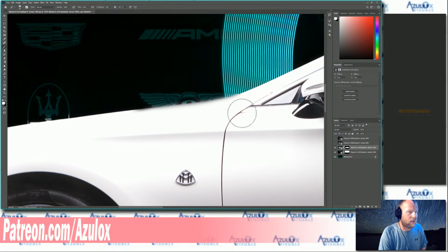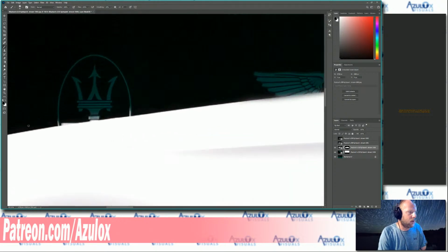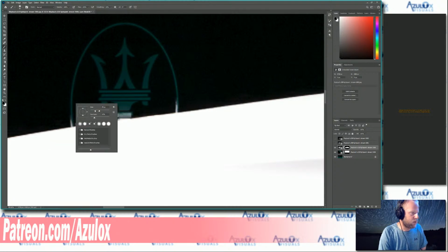And that's why, with my brush, I don't have a lot of hardness, because I want to utilize those edges as a way to feather in and feather out. Okay, there's a little bit more right there. I'm going to use a very small brush and just get rid of that little white right there. Okay, so all I'm doing is just layer masking, right? I have done nothing to the source files.